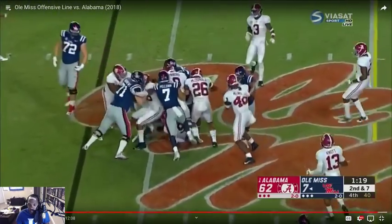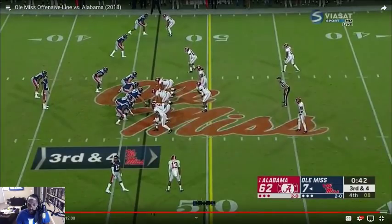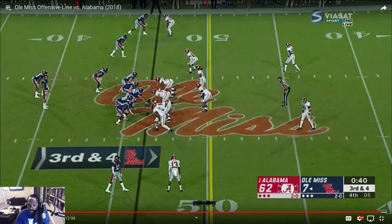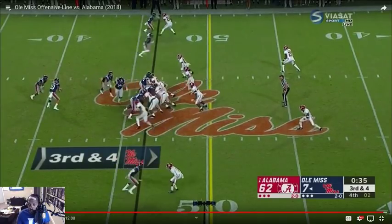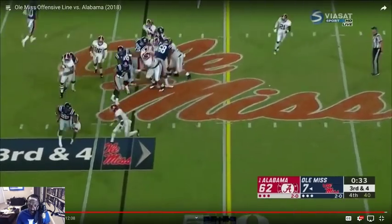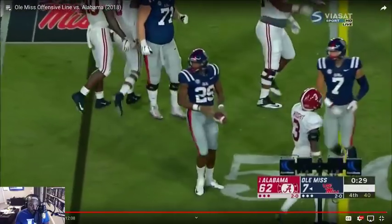Okay, I don't even see him out there in the game right now. Yeah, because this is technically Alabama's offensive line versus... So I'm going to go ahead and cut it. Well, I'll let y'all enjoy this last few seconds because it's about to stop in a second. But here we go. So I'm just going to give y'all my synopsis.